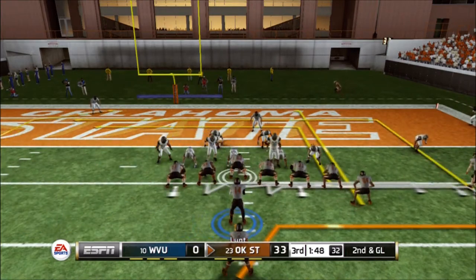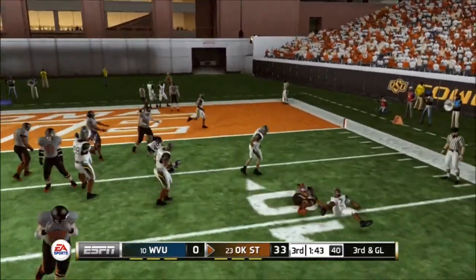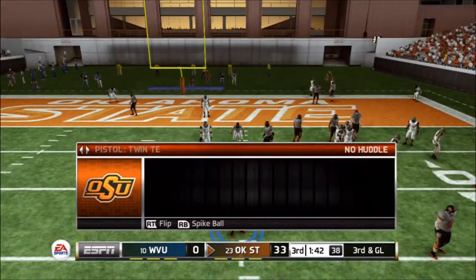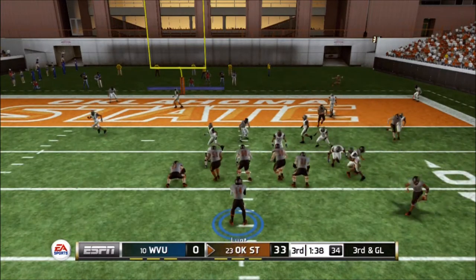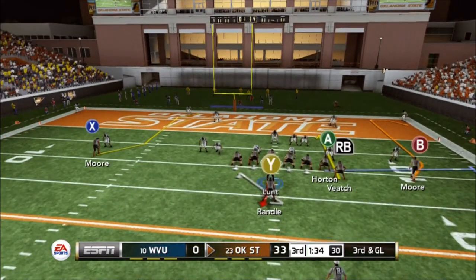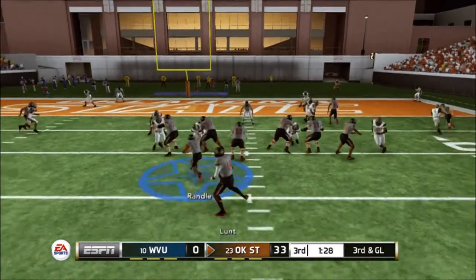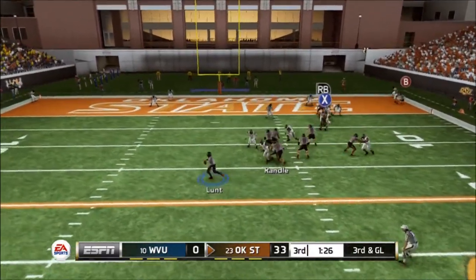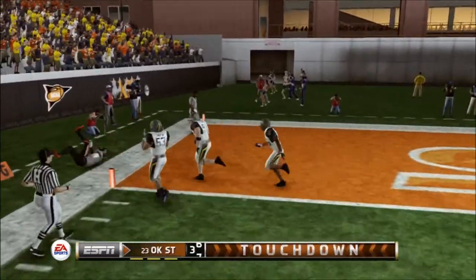Defense and their short yardage package. Here's the halfback on the screen. That is a loss of 4 yards. That makes it third and goal. Try to confuse the defense here with the audible. There's a play fake. Under heavy pressure. Touchdown.